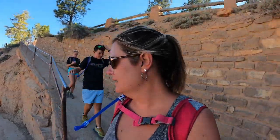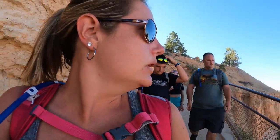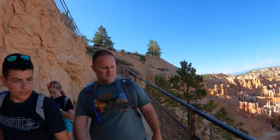We are going into the Navajo Loop again, starting at Sunset Point, but we're going to take it to Queen's Garden this time instead of towards Wall Street. So we parked the e-bikes at Sunrise Point, which is way over there where you can see those people. That way we can bike back to the parking lot at Sunset Point where the truck is. Saves a mile off the hike.